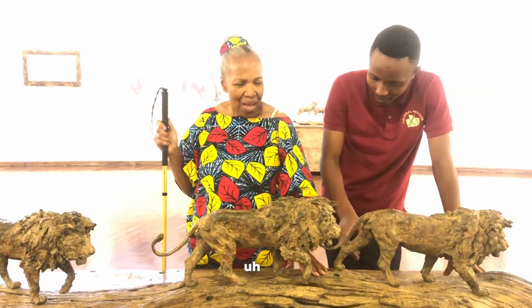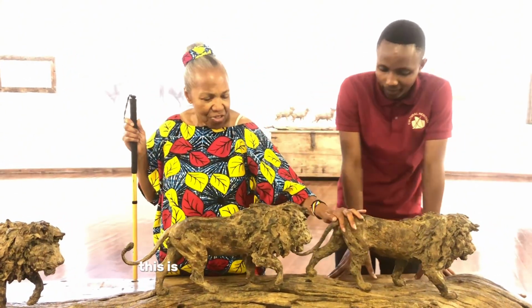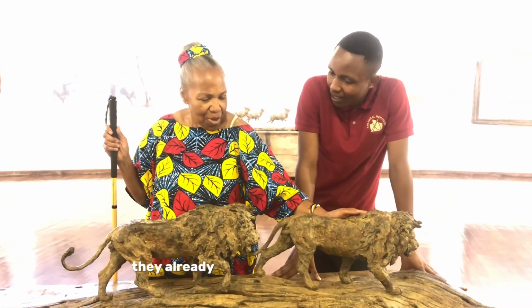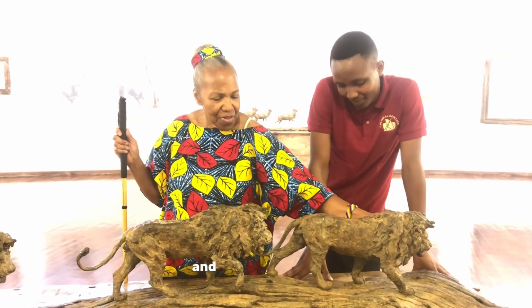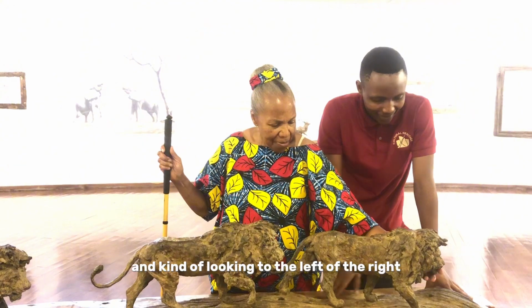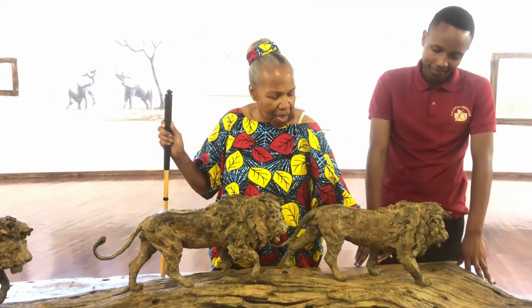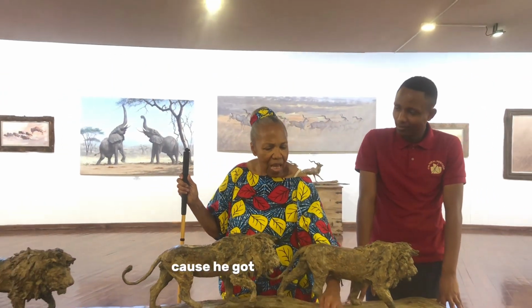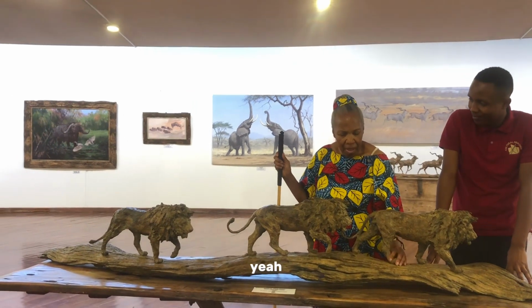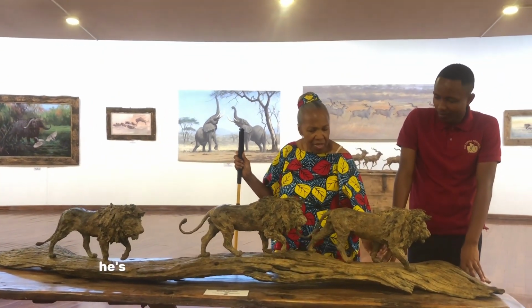The first one, and this one, the last one. Okay, this is the third one. And they must be walking back from a hunt. They already ate, and they're feeling good, and they're walking on, kind of looking to the left and to the right for a place to rest. This must be the lead, because he's got all his feet down. The other two had one leg up, and he's standing.